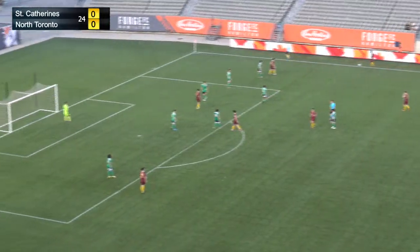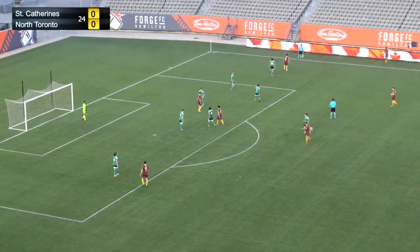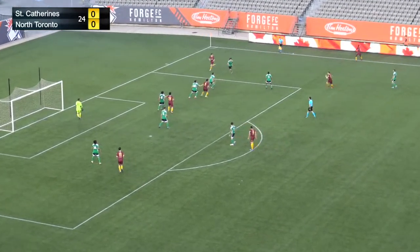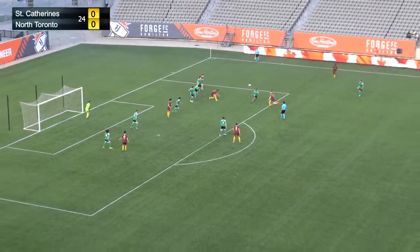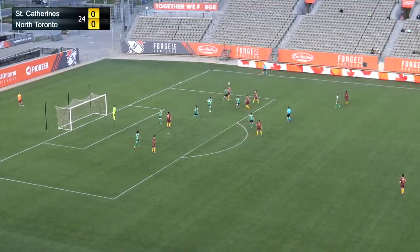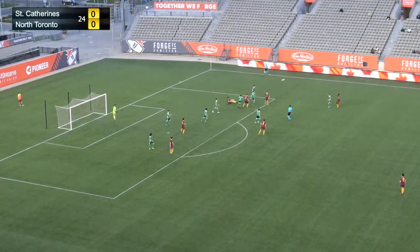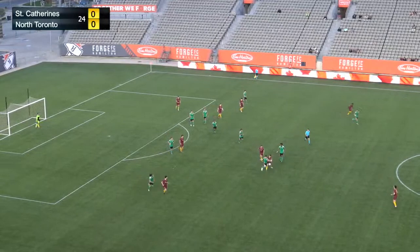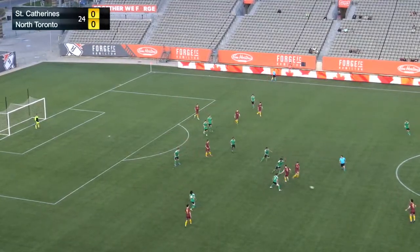McConney switching from the right side to the left side. As mentioned earlier, he can play in multiple positions. The ball is crossed in. It's in danger in the 18. But North Toronto takes no chances. Fighting for the ball now.